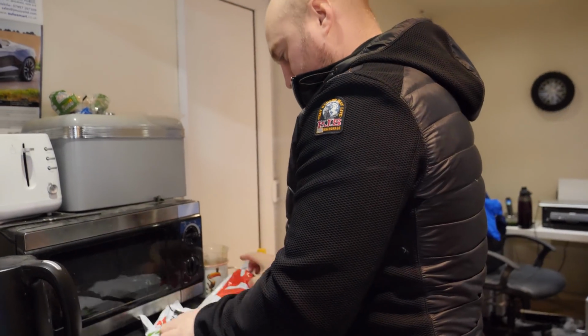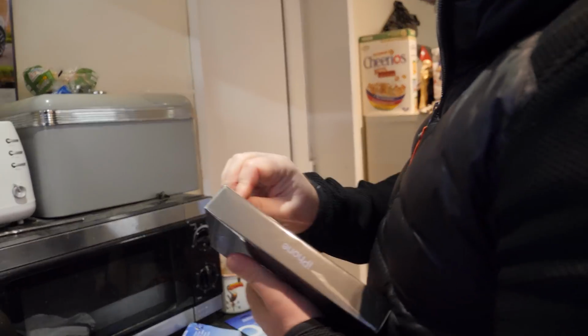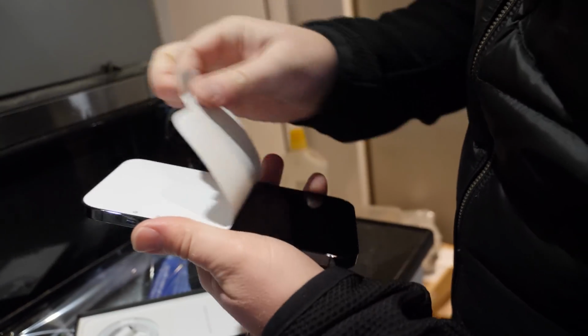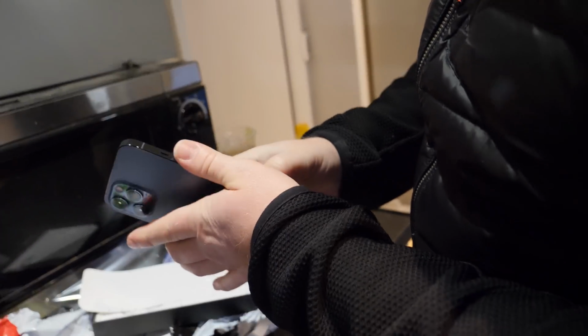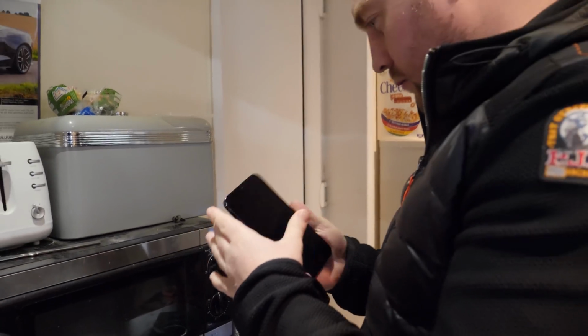This is the new iPhone 12 Pro Max thing. That'll do, I was close enough, mate. Go on, do an unboxing then. Come on, let's have a look. Oh, you got a nice blue one. Hey, that's cool, isn't it? Wow. Look at that. That is amazing. Right, that's it. Unboxing over.